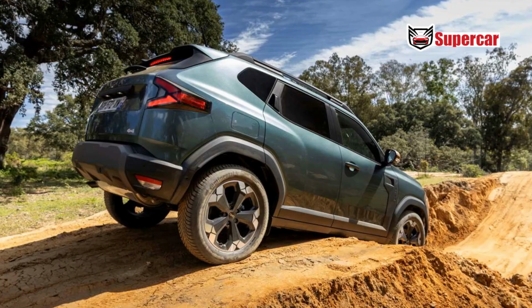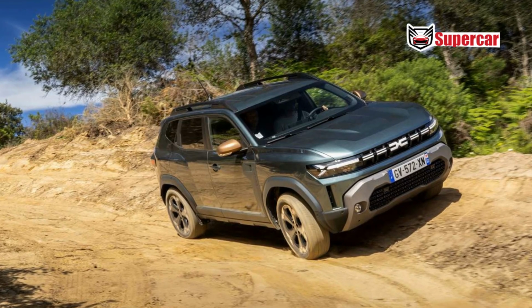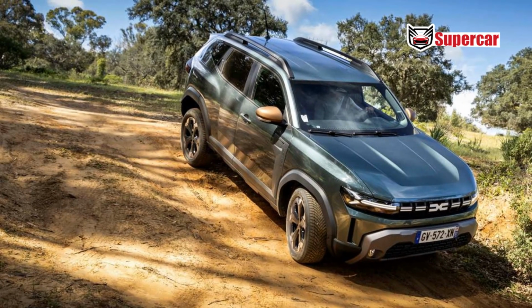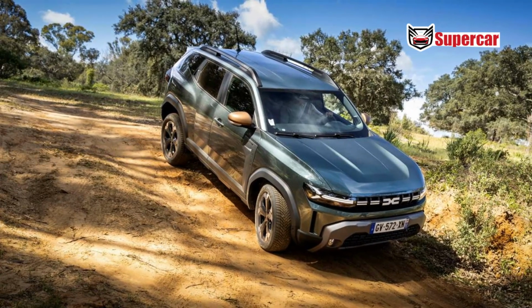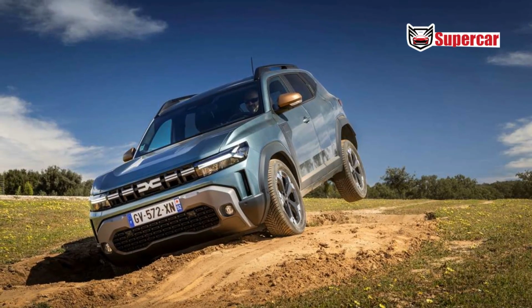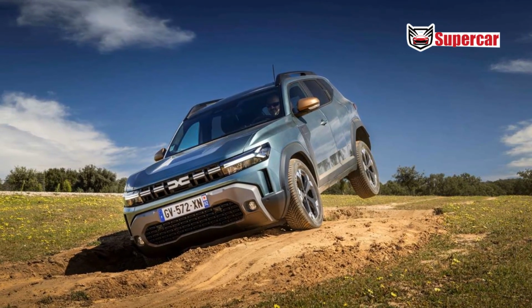Alright, let's talk safety. It's a crucial aspect that can never be overlooked, especially when it comes to family vehicles. Now this is one area where you don't want to skimp, even on a budget-friendly vehicle. Safety should always be a top priority, regardless of the price tag. So how does the Dacia Duster 2025 stack up in this critical department? Let's dive into the specifics.